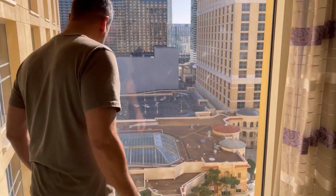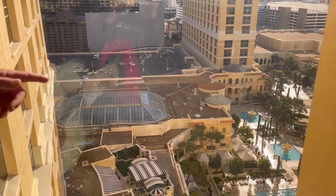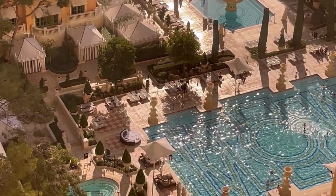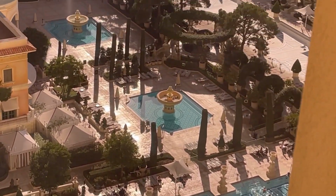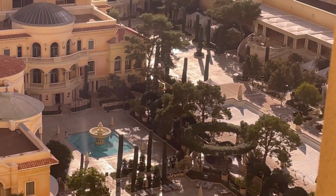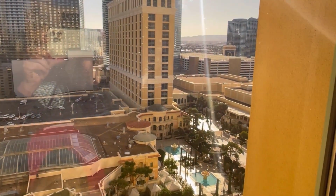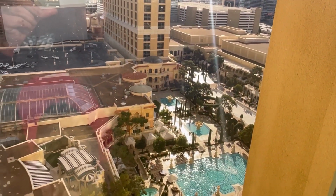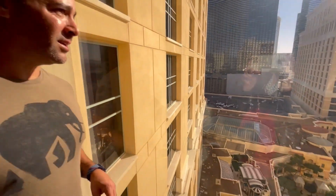All right. Yeah, it's the pool. And there's actually people in there. There's people in the pool. That's awesome. Just so you know, the reason I'm laughing about people being in the pool is it is the middle of, or second week of January, and daytime highs today in Vegas are going to be in the high 50s. So that's pretty awesome. They must be from Minnesota or something. Maybe they're from Canada. Who knows?